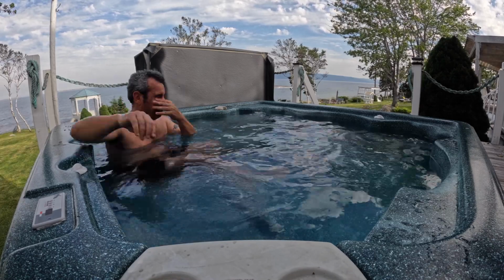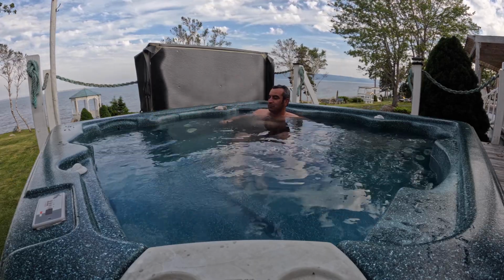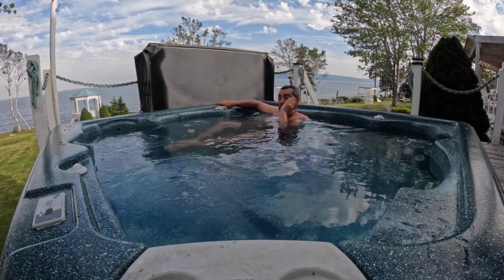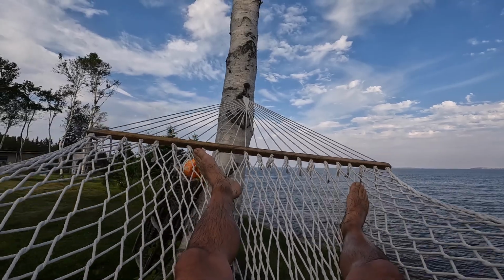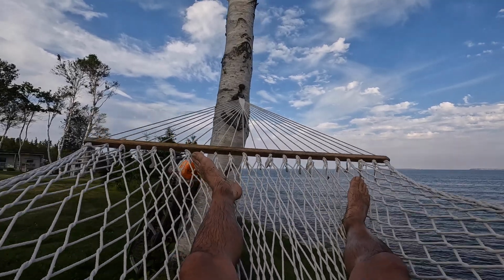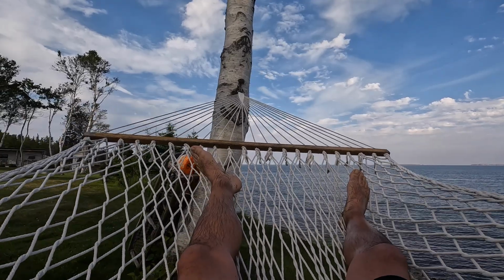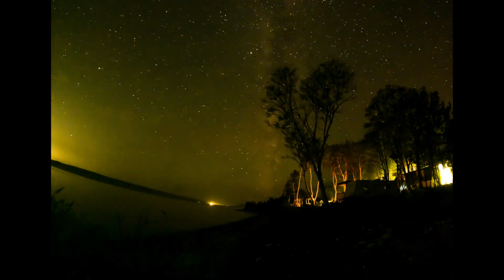After a long journey around Cape Breton, it felt good sitting in a hot tub soaking in our experience. Sometimes laying on a hammock by the ocean is exactly what the doctor ordered. The sun has set on our time in Nova Scotia. We packed up our things to make a long journey home.